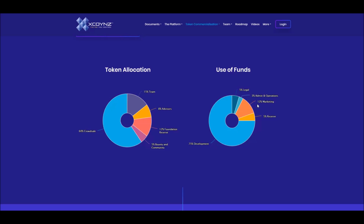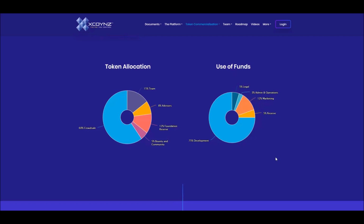I'd like to see up to 25% because there's so many different aspects of this that they're trying to get out there. They need to put a lot more towards marketing, towards merchants, towards users, towards new users for the ease of use in the on-ramp. Like I said, there's so many different parts of this that I think they should increase that marketing budget.